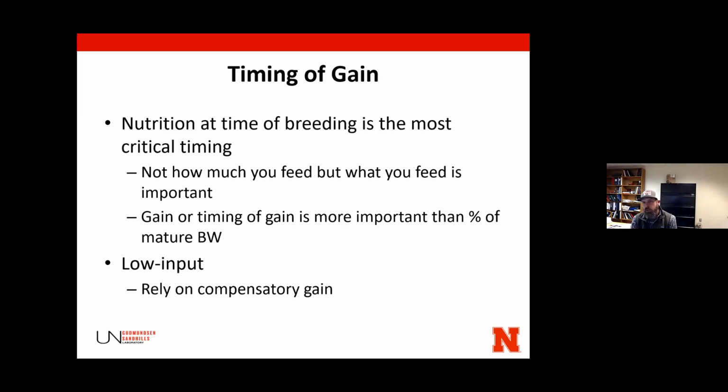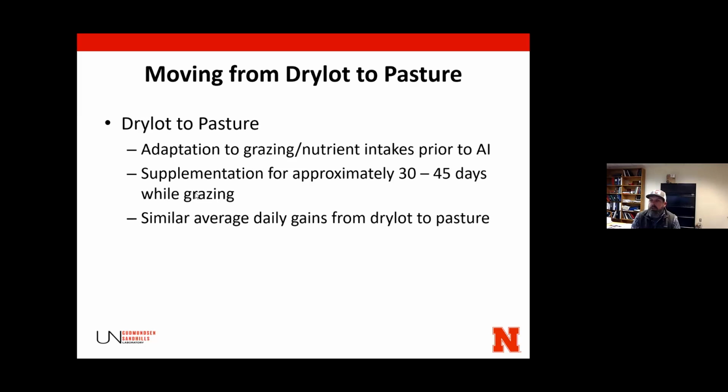From a dry lot to pasture scenario, we've really got to adapt them to grazing again prior to AI or prior to the start of breeding. If I go from dry lot and turn them into a pasture, I can have some issues. So I warn producers about how they develop heifers, about getting out of the dry lot and the timing of that. Either move them out of there about 30 days before, or I would like to hold them in that dry lot through the breeding season before turning them back out.